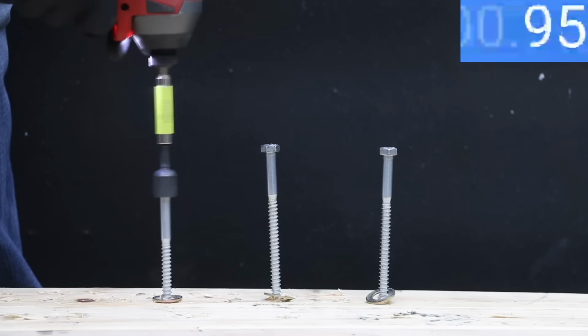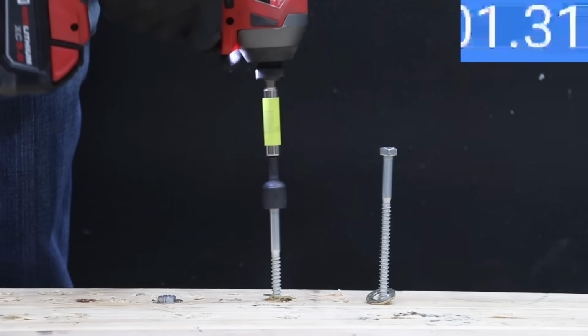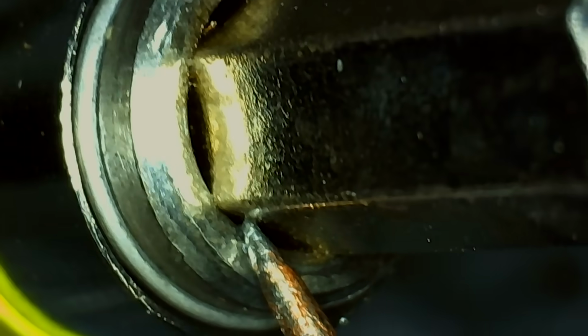And the medium-length Ryobi bit holder isn't quite as fast at 4.8 seconds on the first screw. And the Ryobi averaged 4.9 seconds or about 0.3 of a second slower than the Ryobi short. 94.3 degrees and a very small amount of wear and tear to the Ryobi.